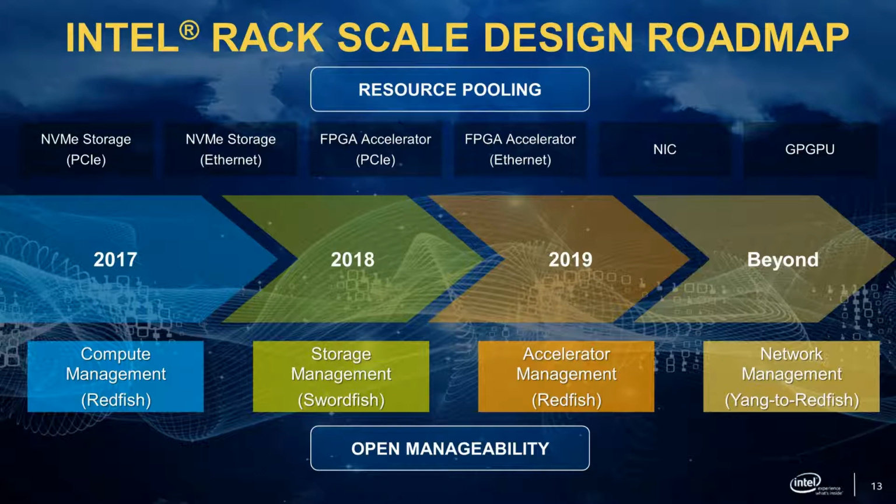And then on the bottom side is open manageability. Here we're really focusing on some of the lower layer open standards APIs for Redfish and Swordfish, or then on the networking side, Yang to Redfish integration. But that also extends to a number of initiatives that we have in place right now to integrate these composable hardware infrastructures into OpenStack, Kubernetes, so that the experience for a network administrator is very similar to what they're used to with traditional legacy-based servers.